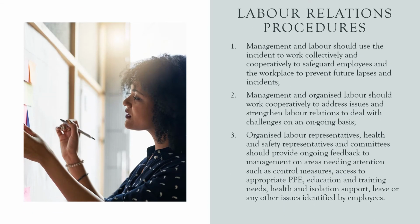Point number 5 are labor relations procedures. Management and labor should use the incident to work collectively and cooperatively to safeguard employees and the workplace to prevent future lapses and incidents. Management and organized labor should work cooperatively to address issues and strengthen labor relations to deal with challenges on an ongoing basis.